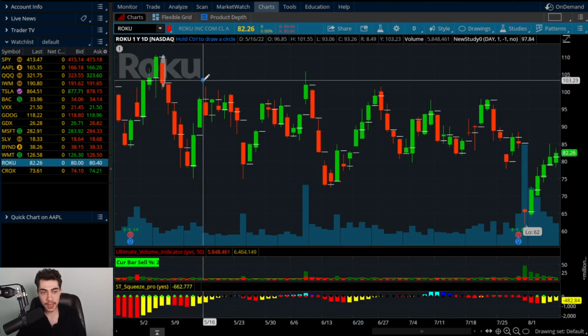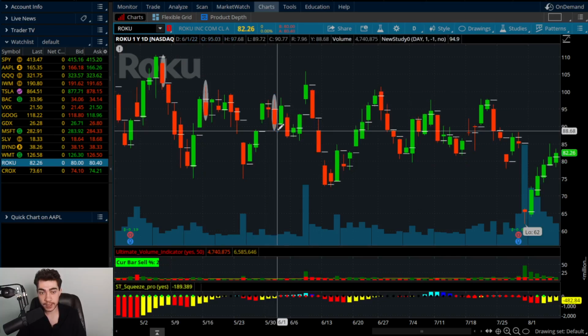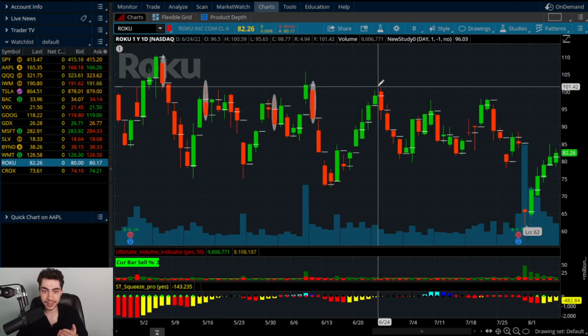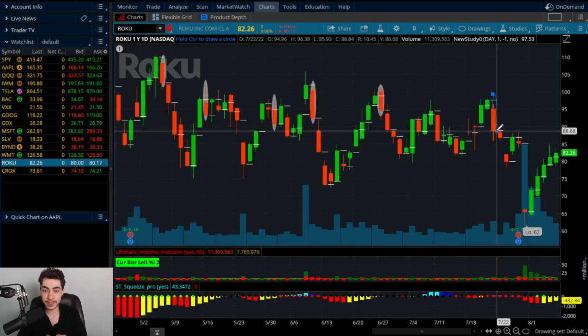Strong move to the upside, first red day. Again, strong move to the upside, first red day.